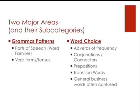The word choice questions, on the other hand, tend to be a little more confusing because oftentimes the words themselves will not be the same word. Whereas with the grammar patterns question, many times it'll be the same basic word, but just different versions of it. Whereas with the word choice, we often have different words, but the idea is they're all the same part of speech. So for example, you may have a list of words that appear to be very different, but in fact they may all be adverbs, or conjunctions, or prepositions. The last category is one that often involves more of the traditional business or workplace, and that's just the general business words that we often confuse. And we'll take a look at some of those in just a moment.